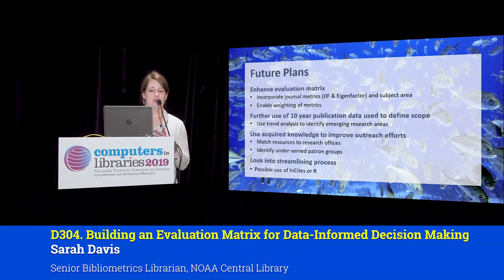I'd also like to do more with our 10-year publication analysis. We did notice some slight trends just on a cursory glance. So how can we identify emerging research areas? I'm working on learning some topic modeling tools to see if we can use that. Just anything we can do to learn more from what we've already collected.